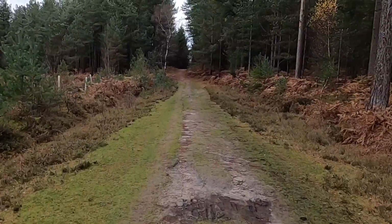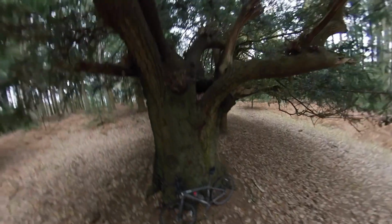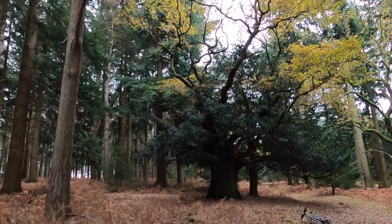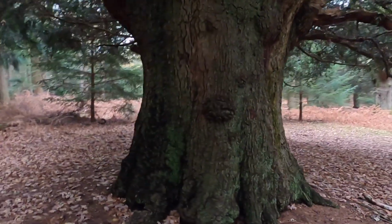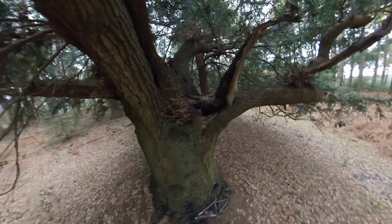Time to try and find the Eagle Oak. I can sense the next one could be trouble. Sneaky! Pretty tricky to find because it's kind of half covered on ground level by this tree here, which clearly is not an oak tree. There we go. Oh, that's really cool. Nearly missed it.